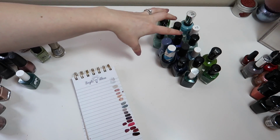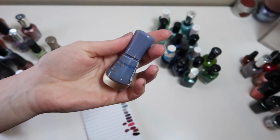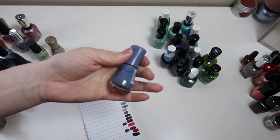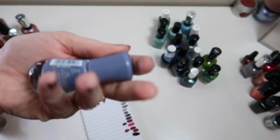I have a few shades in here that I know I'm going to be keeping. This one right here is an Essence nail polish. These are super cheap. I think these are $1.99, and I actually really, really like this shade. This is in the shade Jeans On.